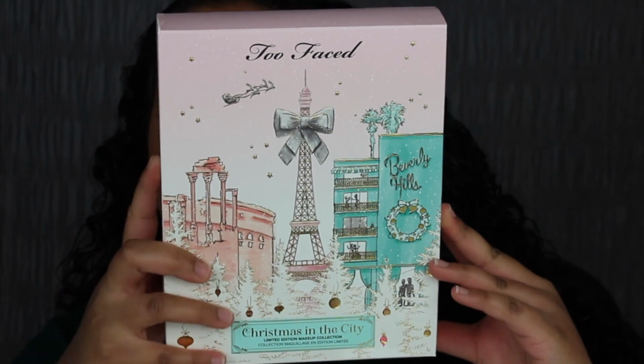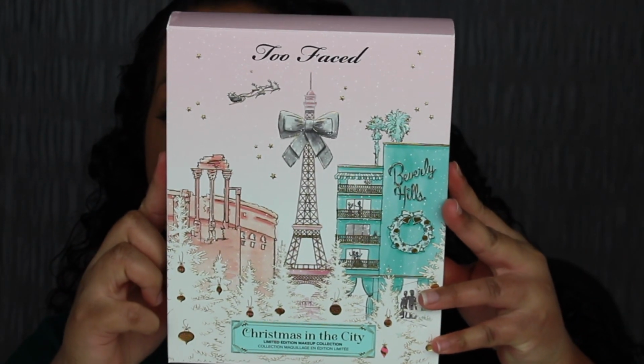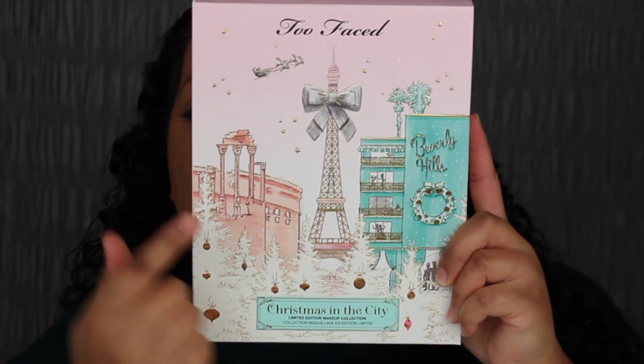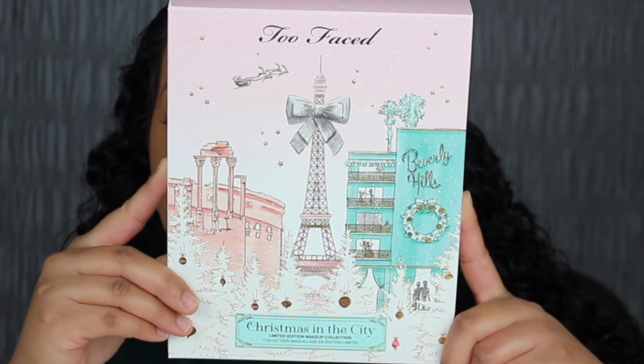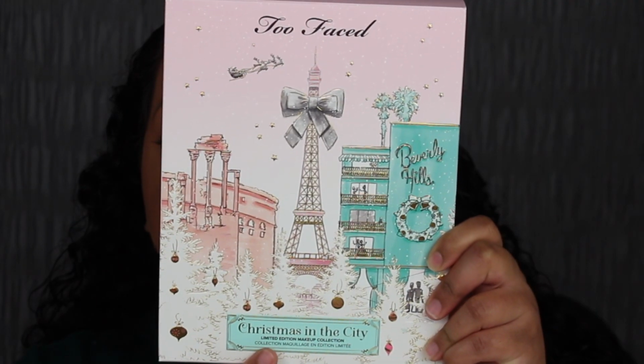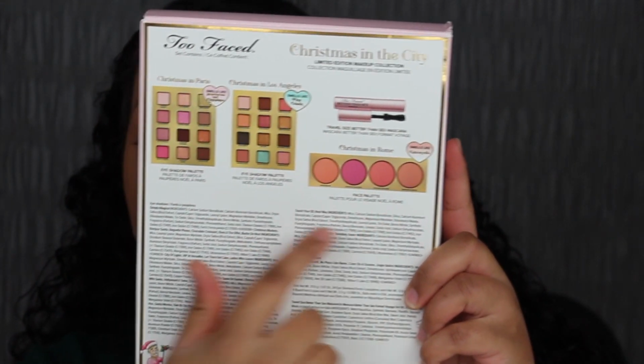Here's a closer look at what the packaging looks like. It says Too Faced up at the top. I really do love the details on the packaging. You have Santa's sleigh here. You have the Eiffel Tower, the Beverly Hills Hotel, the Rome Coliseum. You can tell a lot of attention went into the detailing of the packaging. It's very cute. On the bottom of the packaging, it says Christmas in the City. When you flip it over on the back, you have a picture of what's included.